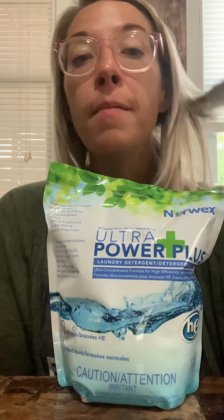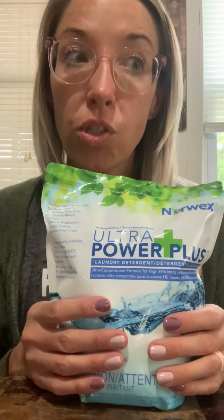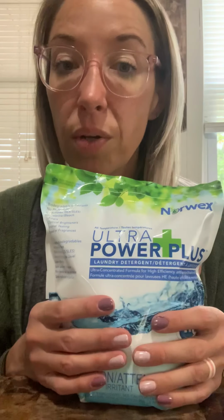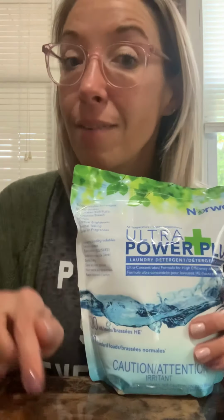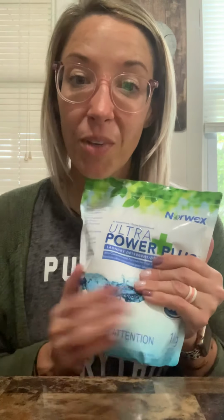I'm not kidding. You can use a little bit more, but I'm telling you, you do not need much more. So I would only go for a whole load of clothes, regular machine, half to one tablespoon. And for a high efficiency, half to one teaspoon. It's crazy. So this will last you so long and you can care for your microfiber. And it will be perfect and work every time with this stuff.